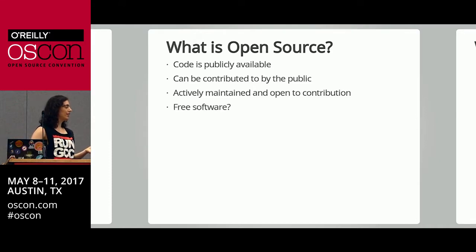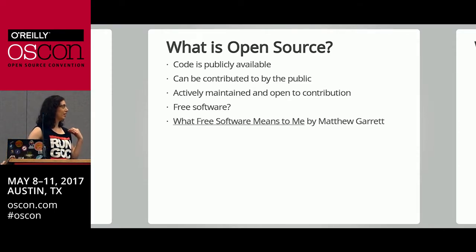You also might hear the term free software a lot today. In many years of research, I'm still not entirely clear on what the difference between free software and open source software is. But again, in the context of this talk, think of them as being essentially the same thing with different motivations. So free software adheres to all of these same criteria. It just comes from a different ideology. If you want a quick read, there's a great little article called What Free Software Means to Me by Matthew Garrett. I should also mention, before we go too much further, that these slides are available at slides.lucywyman.me, as well as I think on the OSCON slides thing. So all the links are actually clickable and stuff.